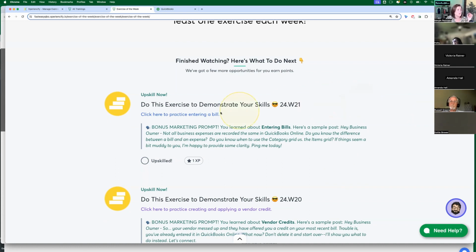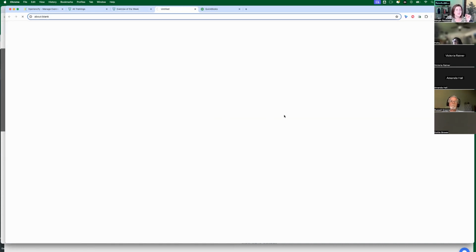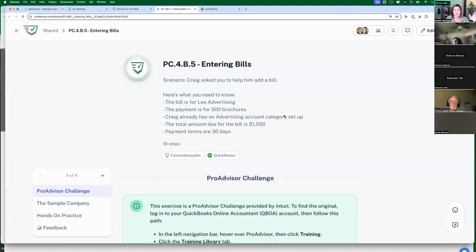So today we're talking about entering a bill. This is a very basic topic, and we're going to go over both the Intuit version and our version. So we're going to do two different exercises today. The exercise of the week for the first half of the year, so we're wrapping up, we're almost done, is going through the Pro Advisor challenges that come with your QBOA account.